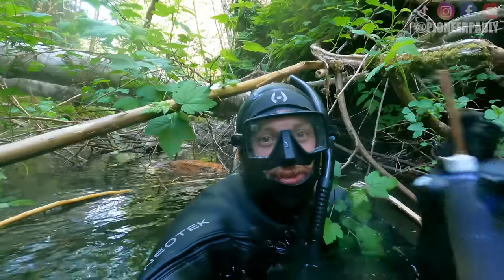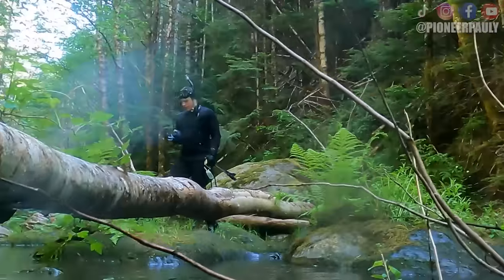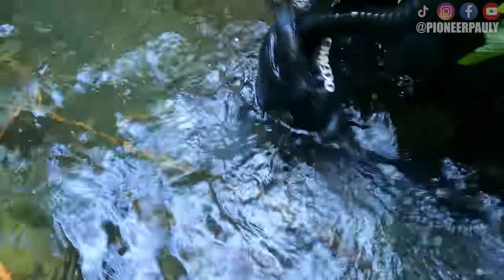All right, just found our 5th nugget underneath this log jam here. I know, I wasn't gonna work here, but since Bailey's right here, I thought I'd risk it. I don't know if that's a good spot for the camera, but whatever.